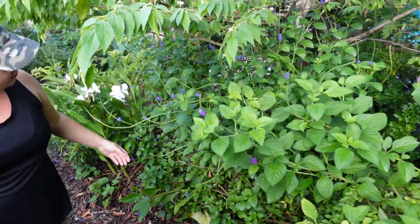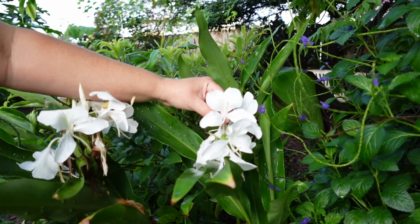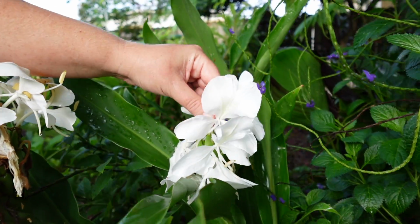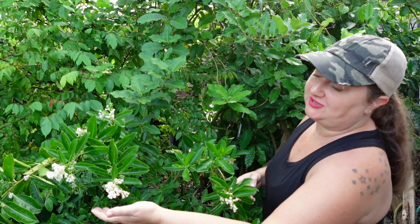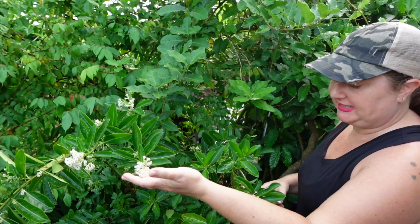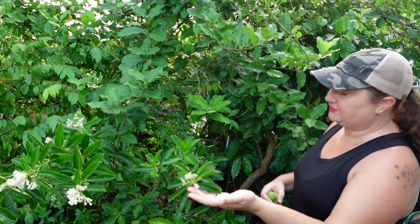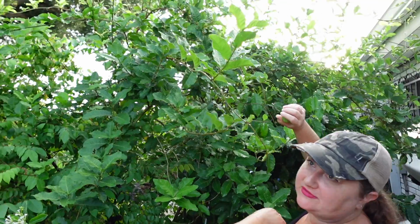And then we have this beautiful butterfly ginger. It smells really good. On this little island, we never really see this perspective. It starts with white chocolate jasmine. It smells just like a faint chocolate. It smells real good. And then you can see our queen's wreath, and it's starting to flower.